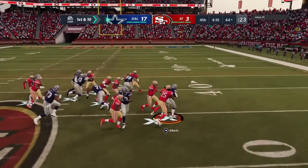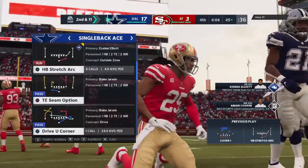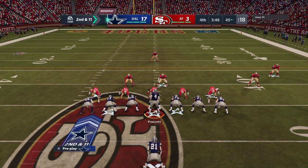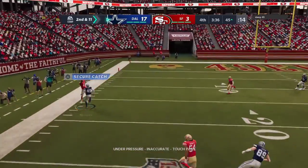On first down, it's Elliott, and I think this defense knew what was coming as he is smothered behind the line. He'll lose a yard there, and it's 2nd and 11. Brandon, it's clearly a running situation when you're up in the 4th quarter. They're going to have to stack the box and make it difficult for them to move the ball. Made it very difficult right there. Now they need to repeat that effort. Yeah, bring 7, 8, 9, whatever it's going to take to slow them down.